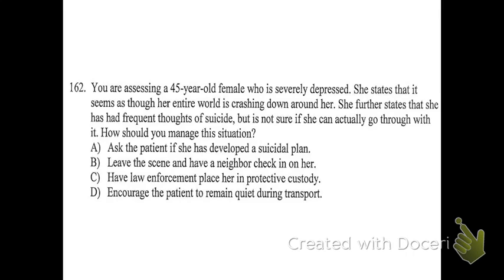Most of y'all were voting either A or C, right? B is definitely wrong. Why? You never leave your patient and have a neighbor check in. That's your job. That's why you were called out there. So that's completely avoiding your job. And D, encourage the patient to remain quiet during transport.